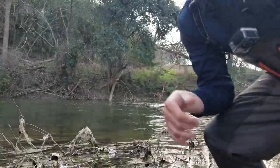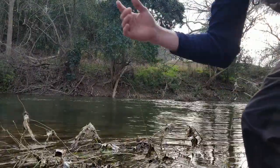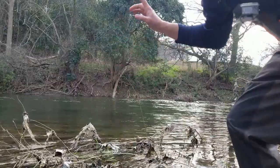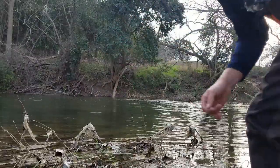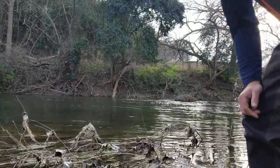All right, guys, I hope this is picking it up, but this area right here is actually pretty clear. It's kind of open, not real open behind me over here, but we're going to go ahead and try to just do some roll casts right out in this little area, see if we can pick out something.